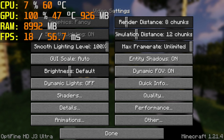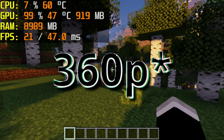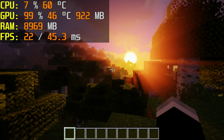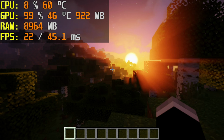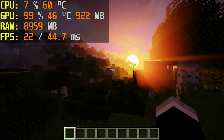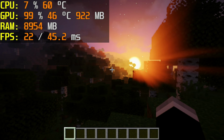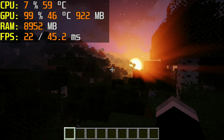All right, I did the unthinkable. I brought it down to 720p, and it's still basically the same. Okay, that's not what I was expecting. And I think it's safe to say shaders with Minecraft on this GPU probably don't do it. But if you just want to play normally without shaders, with Optifine, you can do it just fine, obviously. This is a pretty easy to run game for the 710.